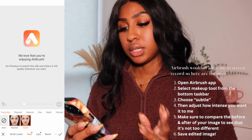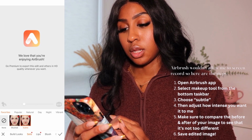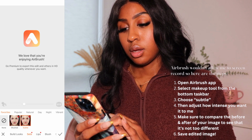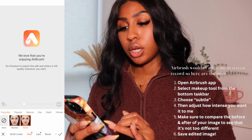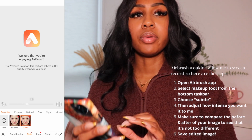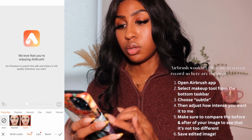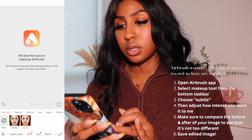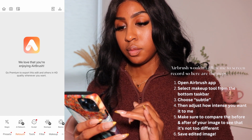Obviously, it's put it to a specific thing. I'm just gonna reduce it to like, what is that? 33%. I feel like that's good. Again, all of these tools have some button that you can press to see what it looks like before and after. So like literally you can barely see the difference. Perfect. So maybe I'll actually increase it to 40.